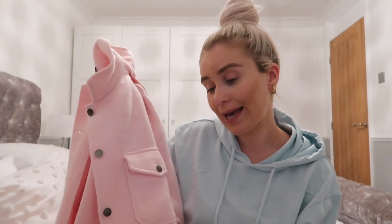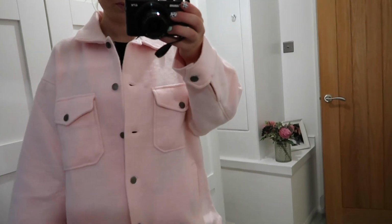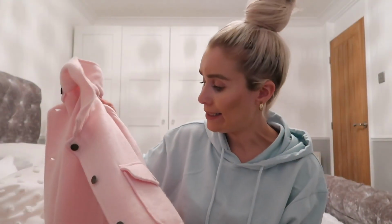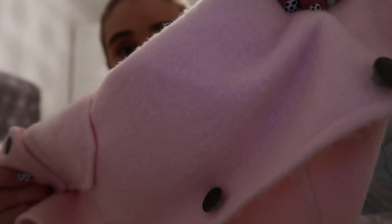Next up, I bought this new baby pink oversized shirt. I've got a khaki checkered oversized shirt from Pretty Little Thing, and I literally live in it. Like, I absolutely love it. It's so versatile. It goes with so many different outfits. So when I saw this one, I thought, let's go for a little bit of a girly pink. Now, when it came, it's a completely different material to my khaki one. Let me try and show you. I'm not sure if you can see it, but it's like a wool, whereas the other one's not like that at all. But I mean, it is nearly autumn.